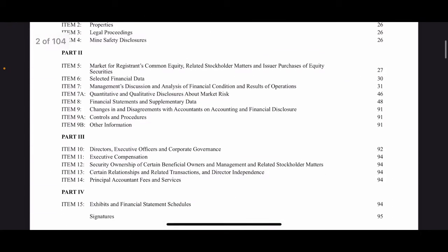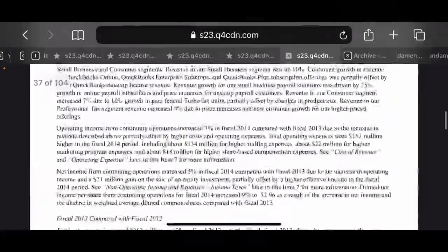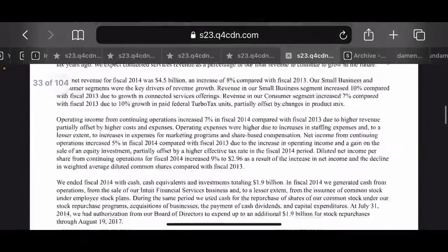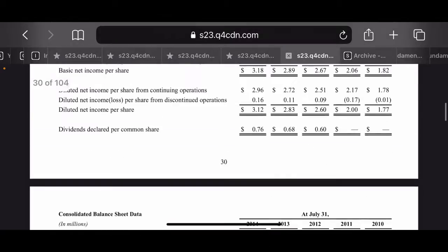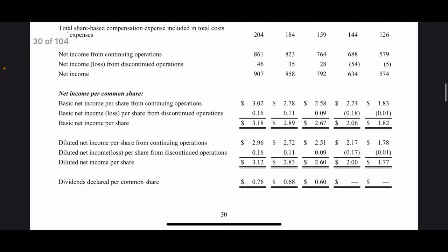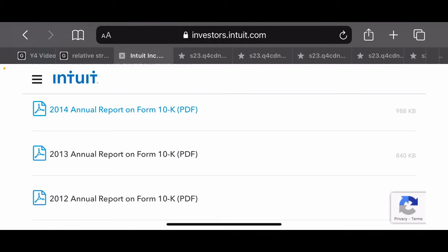2014 is selected financial data again on page 30, 40, 38, 37, way off. Here we go. And so that'll be financial condition, income. Again, a big increase here, 283 to 312. So you see consecutively, year after year after year since 2010, they've been having earnings increase. That's what we want to see in these growth stocks.